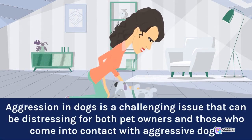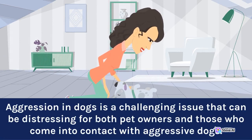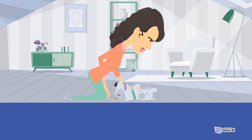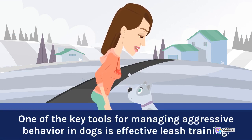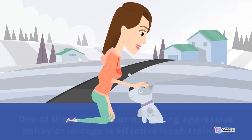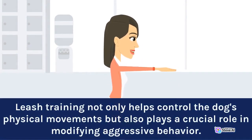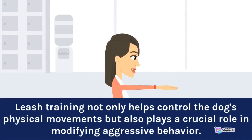Aggression in dogs is a challenging issue that can be distressing for both pet owners and those who come into contact with aggressive dogs. One of the key tools for managing aggressive behavior in dogs is effective leash training. Leash training not only helps control the dog's physical movements but also plays a crucial role in modifying aggressive behavior.